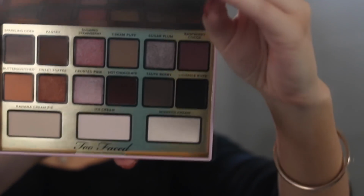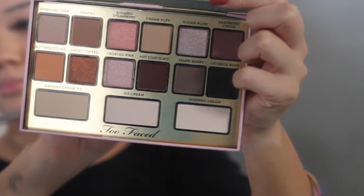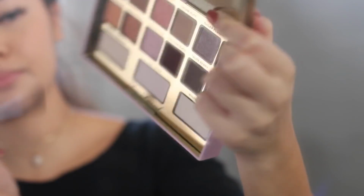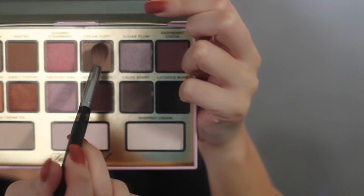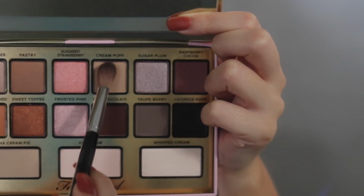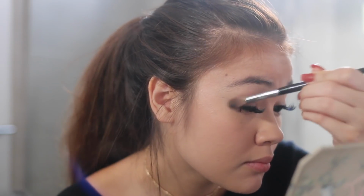Moving on to eyes, I'm using the I Want Kandee palette by TooFaced, and all these colors are so gorgeous. They collaborated with Kandee Johnson, which is one of my favorite OG YouTubers of all time, and all these colors smell so good. But first I'm going in with this matte color as a nice base shade. I'm applying this all over my lid and a little bit on my crease as well.